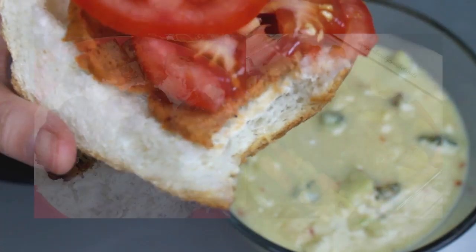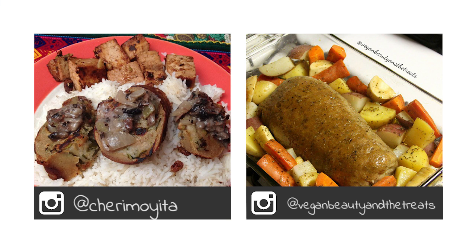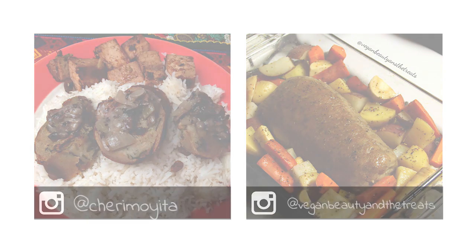Speaking of seitan, Cherry Mojita and Vegan Beauty and the Treats from Instagram both made my stuffed seitan roast, and gosh, they look good. My dinner was nowhere as impressive looking, but it was still very tasty.